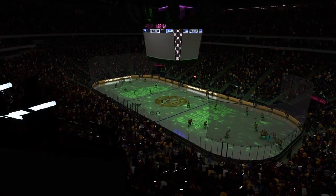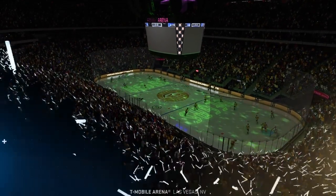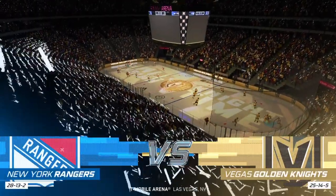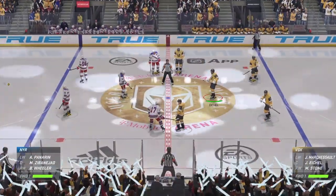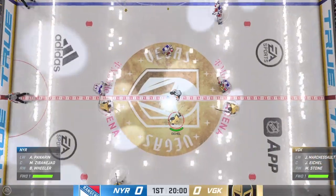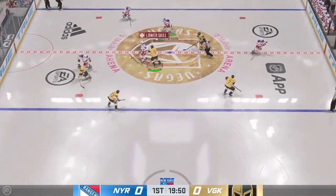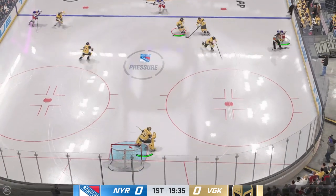We are in the entertainment capital of the world here in Las Vegas, Nevada for EA Sports, where the Golden Knights are ready to take to the ice. Enough talk, enough hype. Let's do this. Your first period is set to go. The Rangers win the draw, and they'll start on the attack.